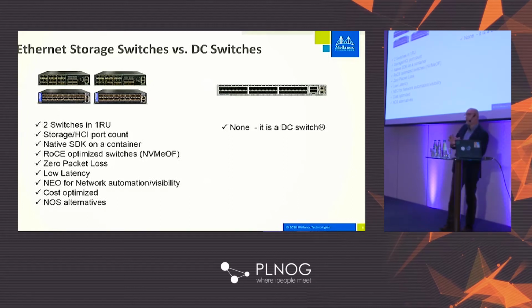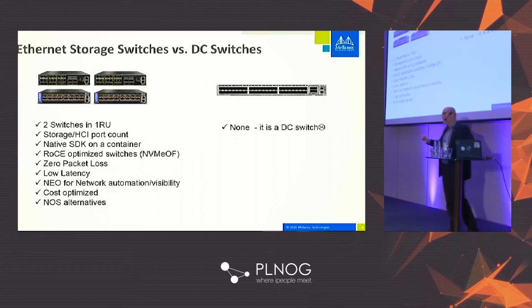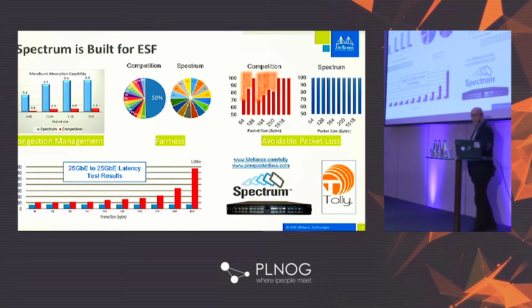And you have tools for optimization of the use, like, for example, a management tool, which we call Neo, which also integrates, for example, into VMware, which also integrates into OpenStack, Open Daylight controllers. And you have, and this is a very, very important point, you have the choice of the operating system that is supported by your networking guys. So it's an open switch.